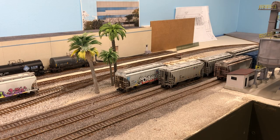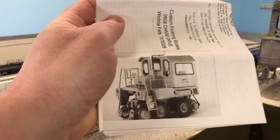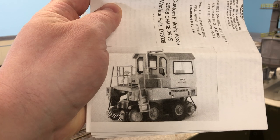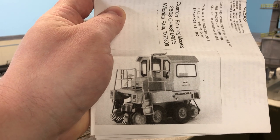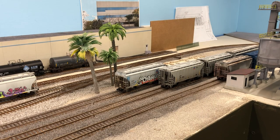So on the prototype here, they actually have one of these track mobiles. It's a little locomotive that pulls these cement hoppers in and out of their gates. So I know Broadway Limited makes a motorized one of these with DCC, actually, or they had made one. I looked into getting them. They're only really available on eBay. They go for like $200 and $300. That's kind of ridiculous.